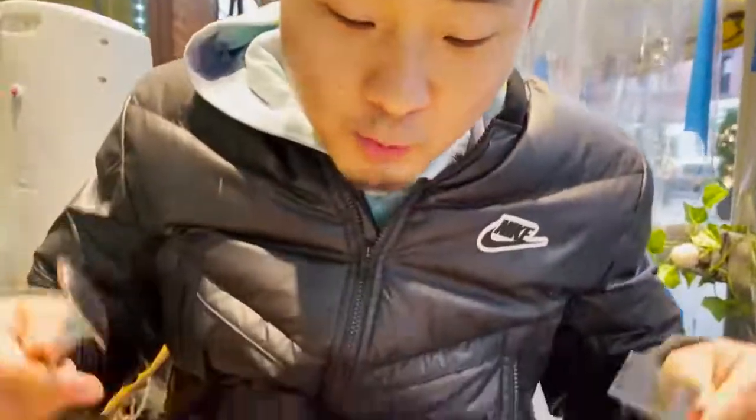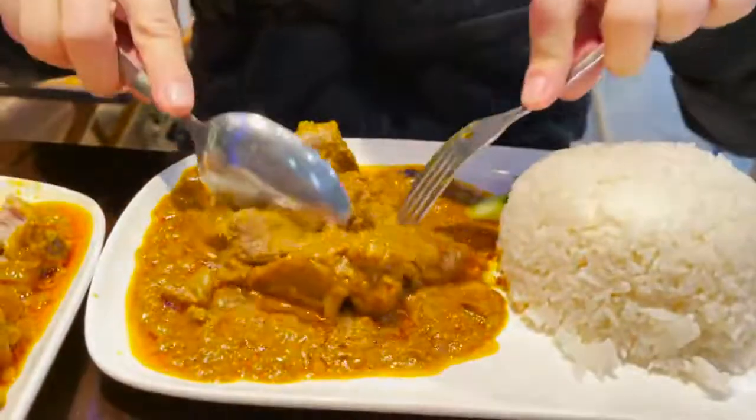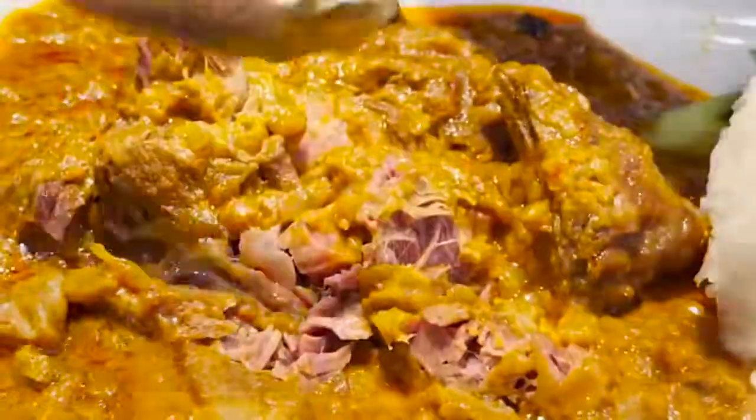Okay, we gotta turn the tables because I am a huge fan of this beef curry. It does remind me of beef rendang, even though I can't say it's the same recipe, but it does kind of have that deep Malaysian, Indonesian kind of curry spice.